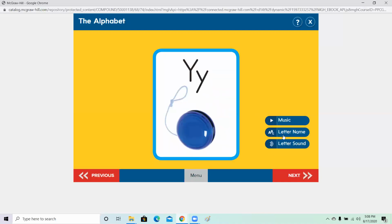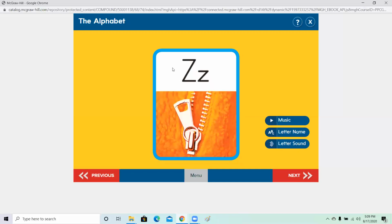What's the name of this letter? Y. And what's the sound of the letter Y? Yo-yo. Yes. Yellow. And last letter? Z. The name of the letter? Z. What's the sound of the letter Z? Zoo. Zebra. Zipper.